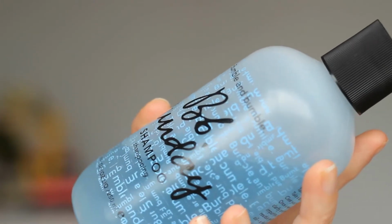They say to use it once a week, but I probably use it a little bit less, maybe once every 2 weeks. And it basically just rids the hair of any impurities, and this is really good if you have a really big build up of products in your hair, or your hair can get quite greasy. So this is a really good one. You can get clarifying shampoos anywhere, I just like Bumble and Bumble. So that leads on nicely to part 2, which is masks and treatments.